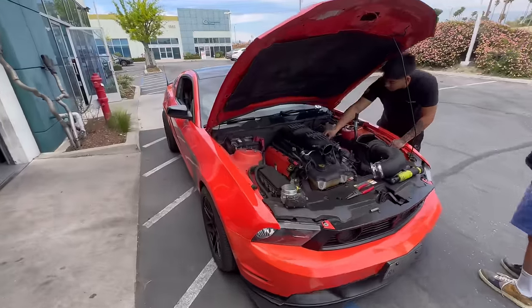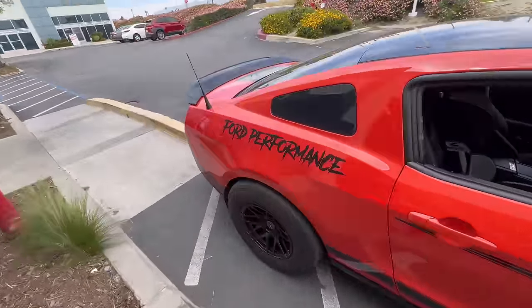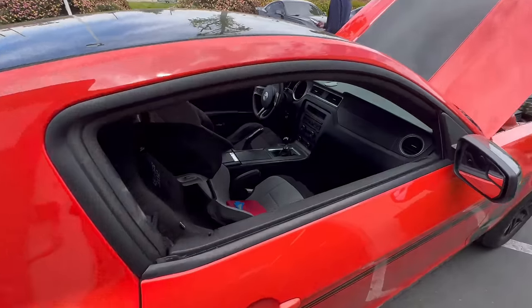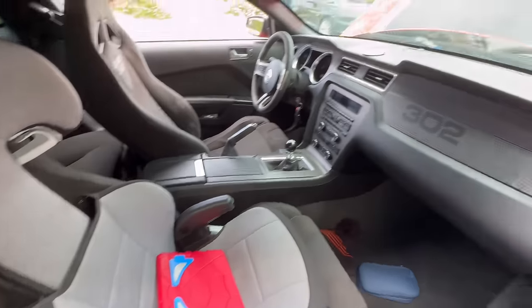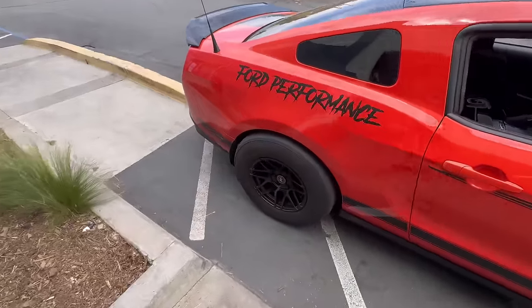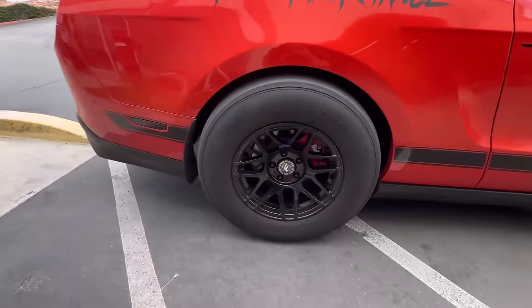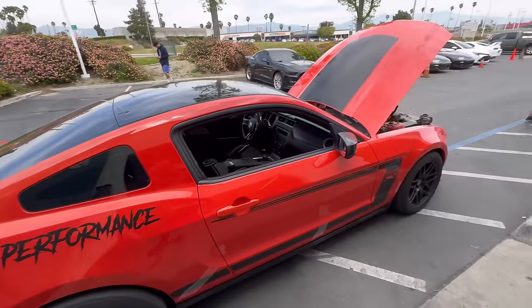Let's get this engine pulled. Got a super, super clean Gen 1 Boss 302. He's got the baby seat up front on the Recaros with suede. My lord, I love me a super clean Gen 1. On a 15, of course. Got a 275/60, same as me. Same tire, too. This is not the tire I'm running on my car, but this thing's badass.